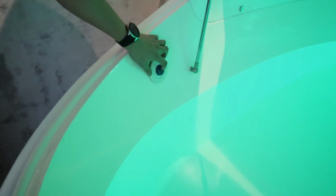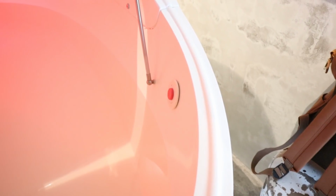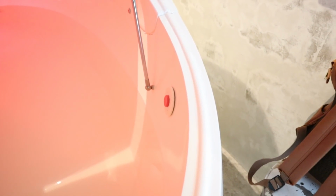Yeah, okay. So this button controls the light. Yeah, basically turn it on and off. Wow. So if you feel comfortable in sobrang dilim, yeah, you can try turning it off. And the red one is to call our attention. After you shower and then you get in, press it once so okay, we know to start the session. You can actually set the music all throughout the session if you prefer.